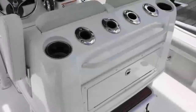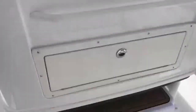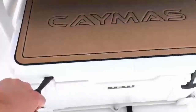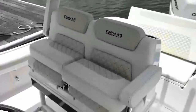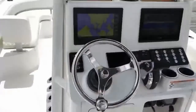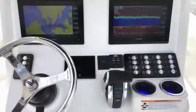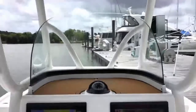The robust leaning post features 4 rod holders across the top, 2 cup holders, tackle storage, and a Yeti cooler, which is on a sliding track. The double helm seat on the Caymas 28 has bolster cushions, folding armrests, and puts you within easy reach of all your controls on the boat. You also have 2 Garmin 12-inch displays and a wraparound windshield to keep you protected while running.